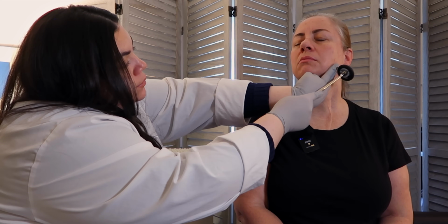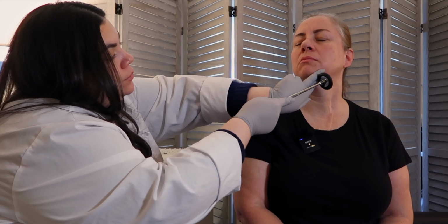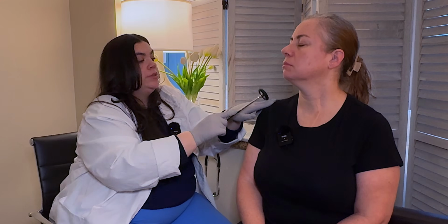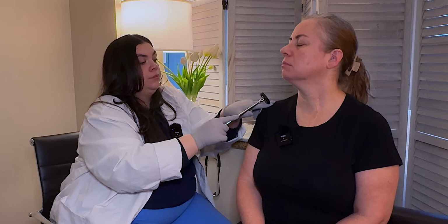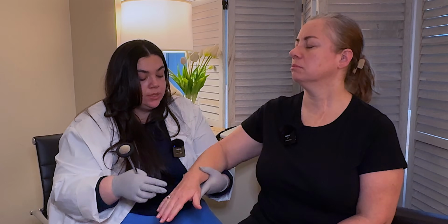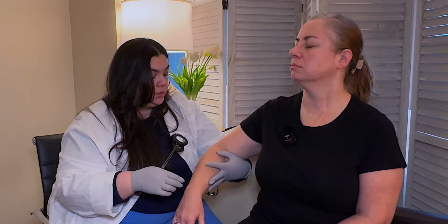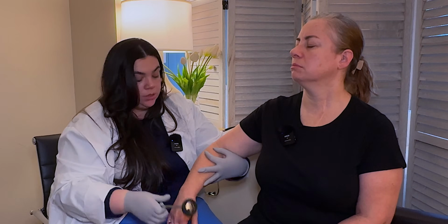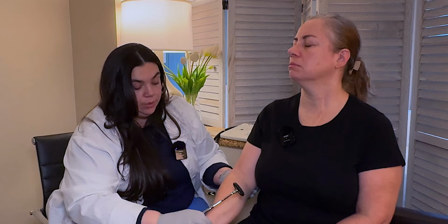Good. No signs of abnormality there. I'm also going to percuss at the clavicle. Now we can go ahead and test for upper extremity reflexes as well. Okay? So Sandra, I am going to take your hand. I'd like you to just rest the weight of your arm in my hand. I'm going to begin by testing at the elbow. Good. We'll have her place her hand on her lap. Test at the wrist. Good.